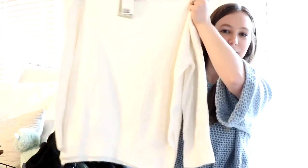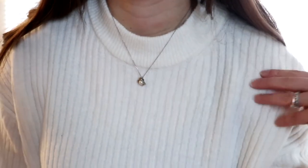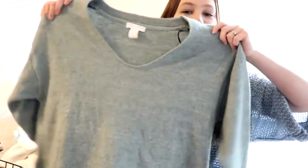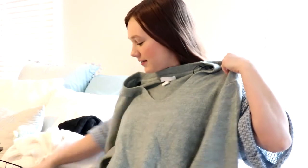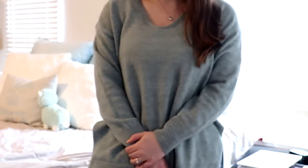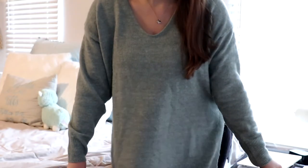In the same style, I got this white one here, but it's also kind of ribbed with the mock neck. And then I got this one I've already worn, and it's so soft and so cute. And here's that color again, just like the coat I got Rayleigh. But this one's more of a V-neck sweater. And yeah, it's really soft. It definitely has that polyester in there as well.